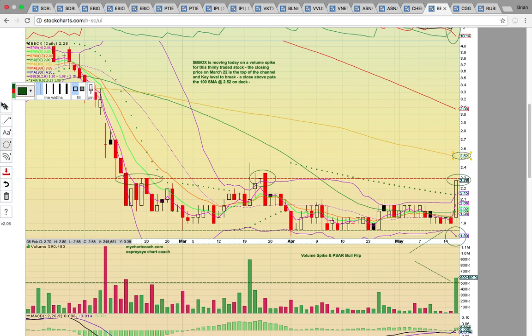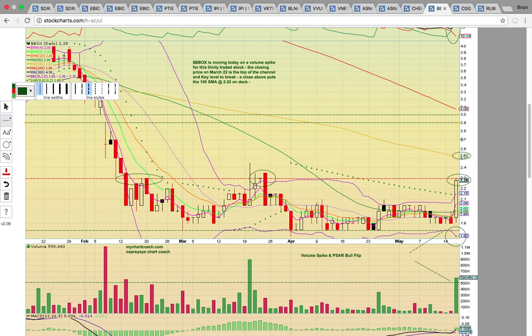And then, yeah, now I'm seeing an unfilled gap up here between these two candles. So if it can get above that 252 level, you could see it possibly try to run up here and fill this gap and test the 200-day simple moving average at 308. That would be the upward targets if you could get past the 100-day simple moving average.